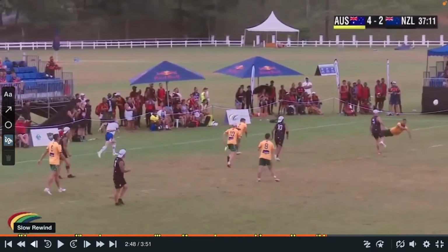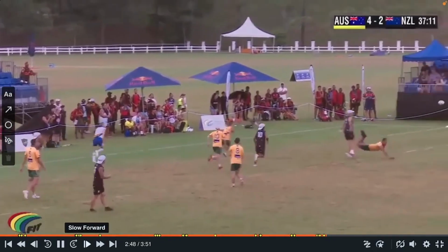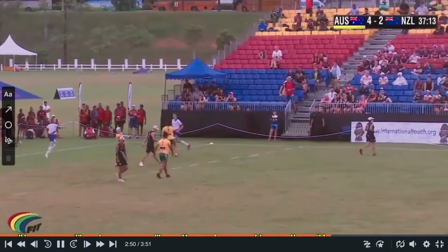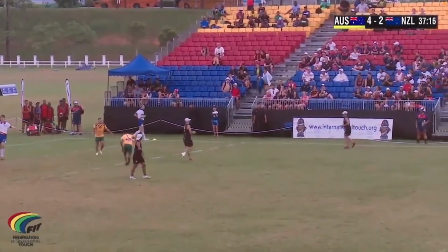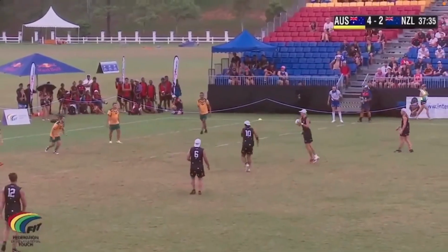If you're going to Superman dive, I do recommend you having one arm making the touch, one arm smashing the ball. That's pretty much any time you want to do a bat down. Make sure you have a bit of insurance there and you're making the touch as well. But nice D from Australia, saving that try.